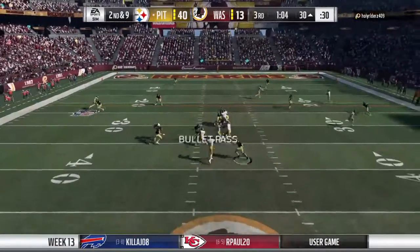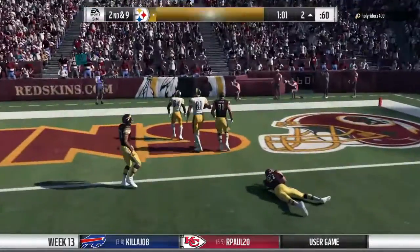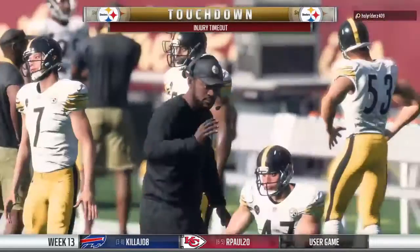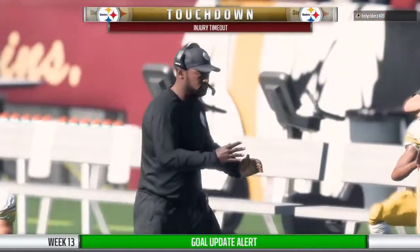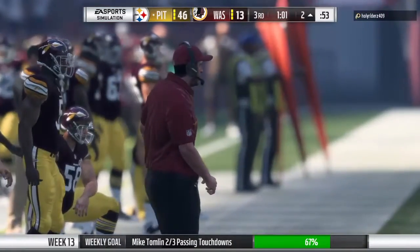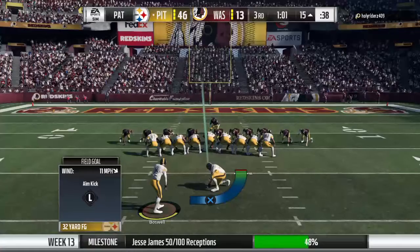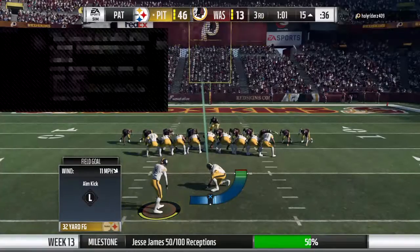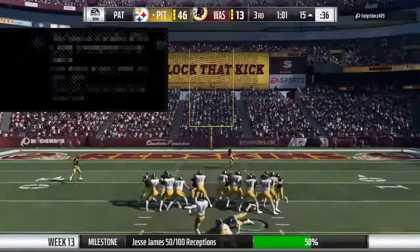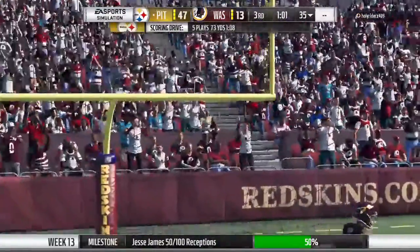Now they'll switch it up here and look to throw. James has got it. Complete. And he's going to take it in for a Steeler touchdown. Jesse James, his 2nd touchdown on the season. And the Steelers offense, they continue to pour it on. And the lead grows even larger here in the third quarter.